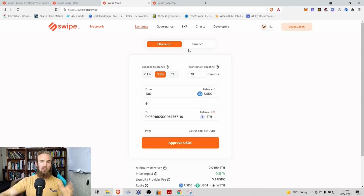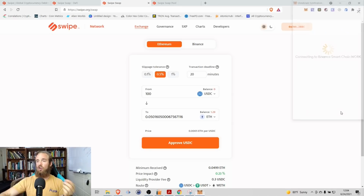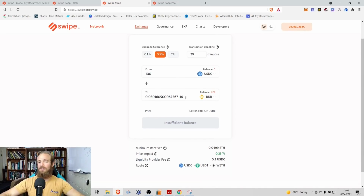So I don't have to go from Uniswap to PancakeSwap. All I've got to do is simply click on Binance. Not only is it automatically going to take me to the Binance swap functionality, it's automatically going to switch over my MetaMask for me to the correct network. So I've switched from the Ethereum network over to Binance Smart Chain, and again, you can see the same thing here, switching from 100 USDC over to that BNB token. So that's pretty cool. Liquidity provider fee, again, it is going to be at 0.3%, so that's pretty standard.